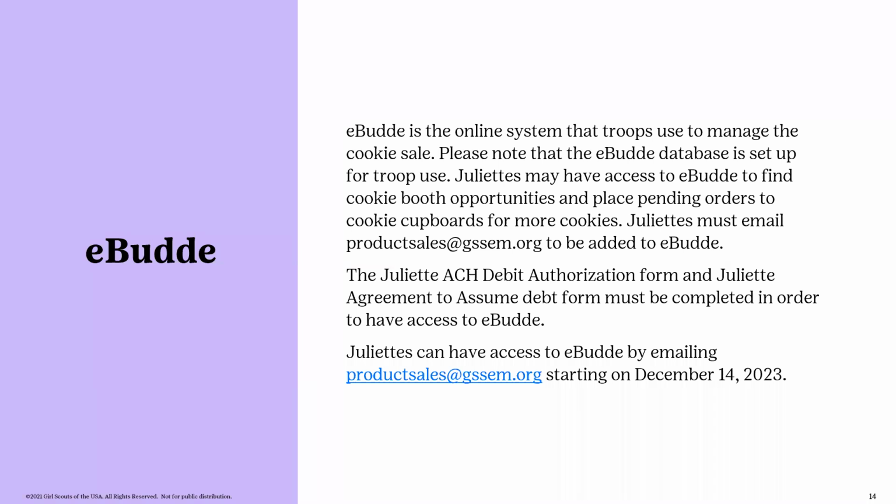So I've spoken a little bit about eBuddy. If you are a returning Juliette, you might be familiar. If you are new, eBuddy is the online system that troops use to manage the cookie sale. So please note that eBuddy is meant for troop use. However, we do have Juliettes that are able to access eBuddy to find cookie booth opportunities, place pending orders to cookie cupboards for more cookies, and to assign cookies to their girls. So Juliettes must email product sales at gssem.org in order to be added to eBuddy.